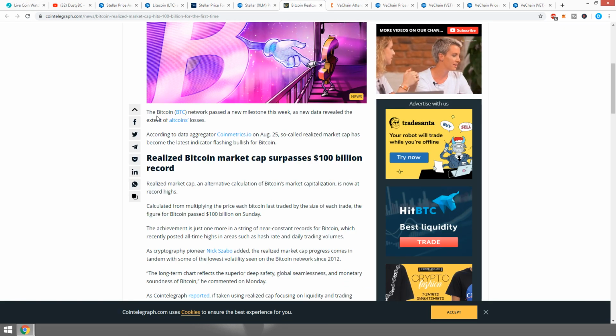Let's see. The Bitcoin BTC network passed a new milestone this week as new data revealed the extent of altcoins' losses. According to data aggregator Coinmetrics.io, on August 25th, so-called realized market cap has become the latest indicator flashing bullish for Bitcoin. Realized Bitcoin market cap surpassed the $100 billion record.